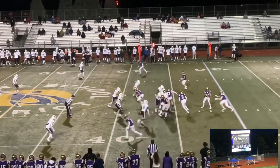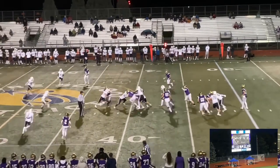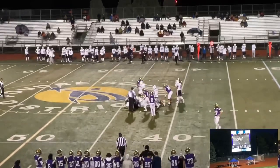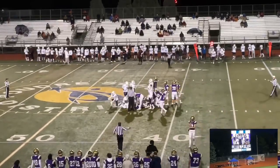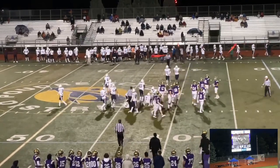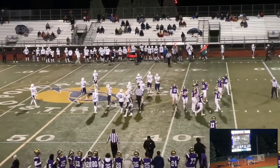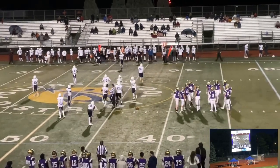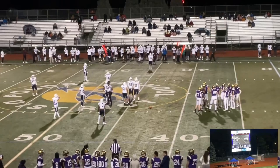Cranford looks over the defense. He's going to be a handoff up the gut. He's going to have enough for a first down. Maybe a couple more. Pushing the pile. Gain of about six. That'll give the Lambkins first and 10 on the 43. Clock runs. 5:45 until half. Cherokee Trail 14. Lambkin 7.